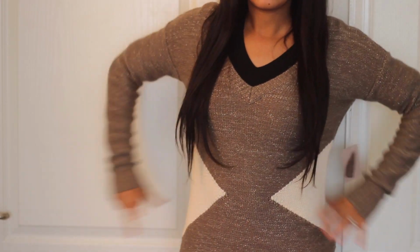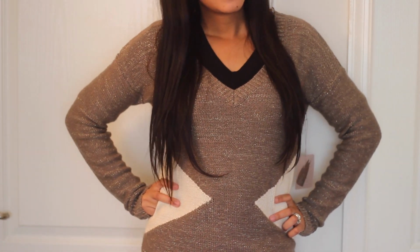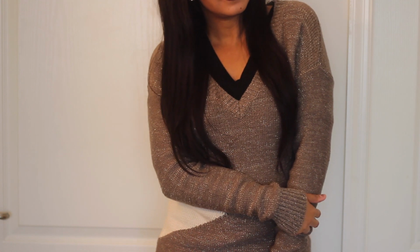It's really simple, and I love it because it's just two different tones of brown. You got the cream, and so yeah, I think I'm gonna be wearing this Thanksgiving. And this was $20, and then I managed to get another sweater for free. So you can't beat that. It was really amazing. And it's so comfortable as well. This is a really comfortable sweater.